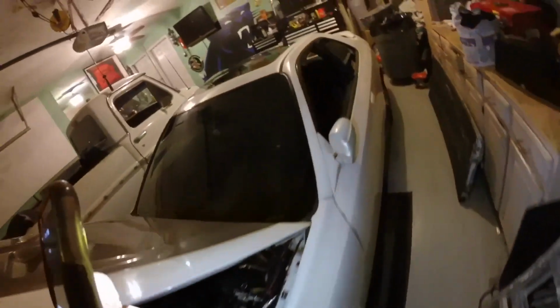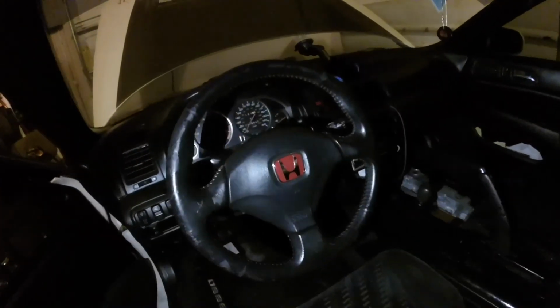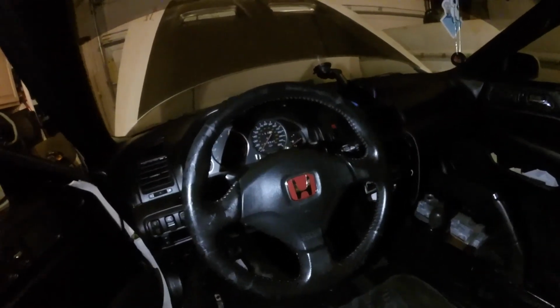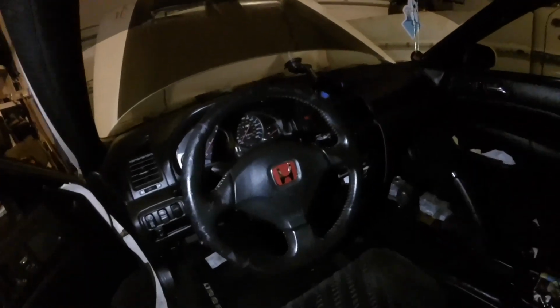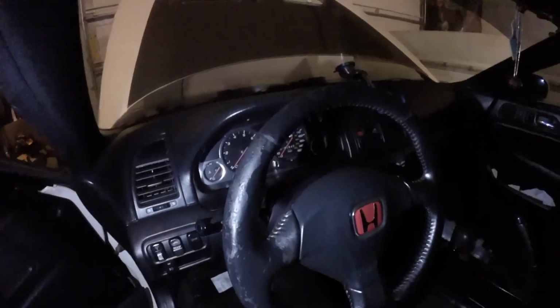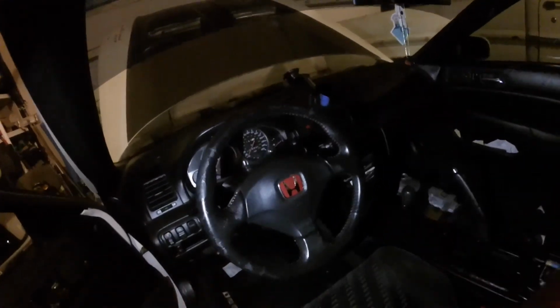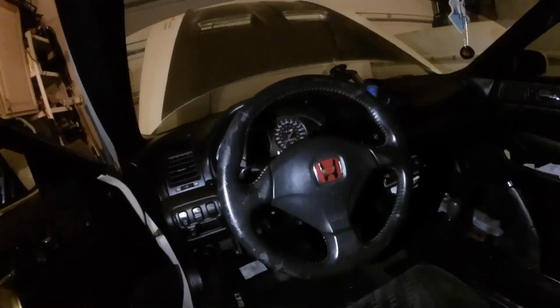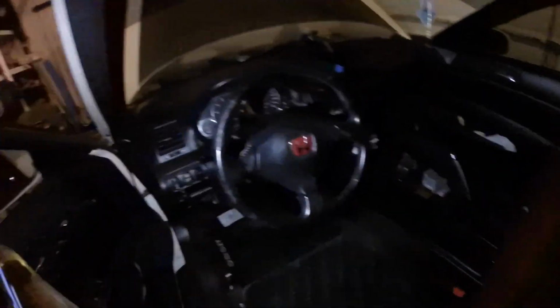One thing I haven't shown you guys is a bunch of interior mods. It's pretty dirty as is, but since the last time, I have this EP3 steering wheel. I think in my last video I had the RSX steering wheel. It's technically the same base, but I got an EP3 airbag because that has the Honda symbol, because the Honda and Acura emblems are completely different shapes.